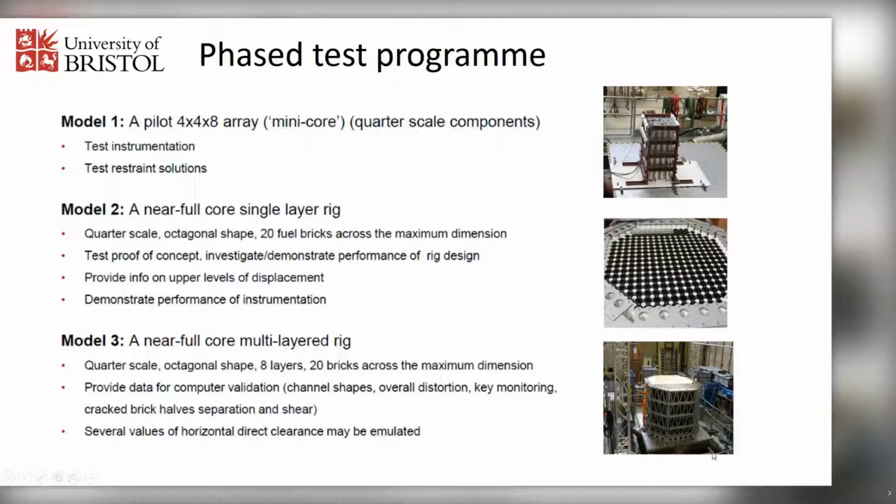And then the third, and really the production testing, was done with a thing called the MLA, a multi-layer array. So this was 8 layers deep and 20 bricks across the diameter. We had a lot of instrumentation inside it, camera systems looking at the top, and we were able to shake this thousands of times with various different crack arrangements in it to look at the performance of the core.